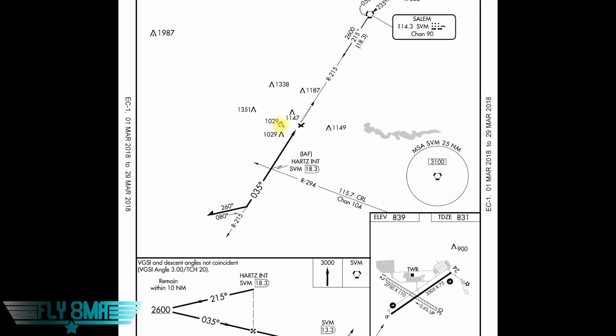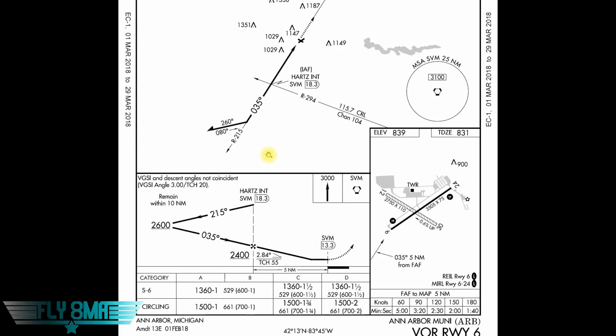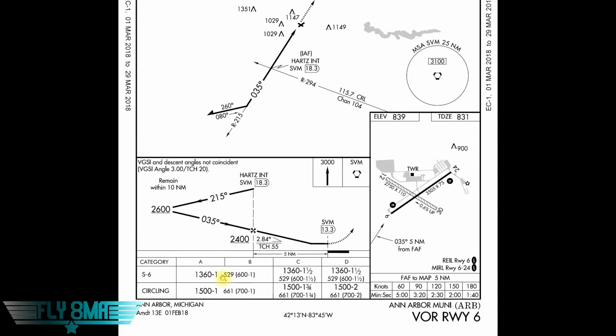And then you fly that 035 final approach course inbound from that mysterious final approach fix you determined to be over here, even though it's not. But again, you've done everything legal up to this point. So you start your descent down to 529 feet above field elevation, 1360 on the altimeter, and really you're cruising along at 1260 or 1200 feet at this point. And you level off, and you obey the 1360 MDA, really you're at 1200 feet, you just don't know it.